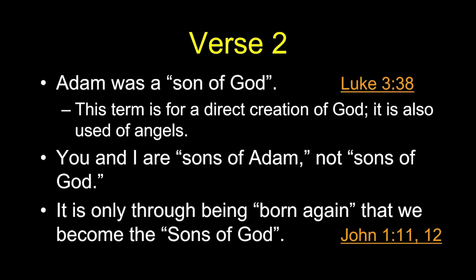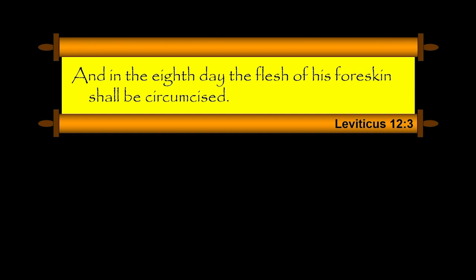Anyway, so the young mother is going to have 2 periods of uncleanness, 7 and then 33, it'll turn out, for the male child. For the male child, there's 7 days of unclean. Then we have the 8th day, verse 3. In the 8th day, the flesh of his foreskin shall be circumcised.